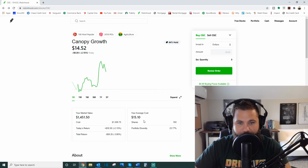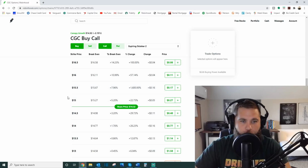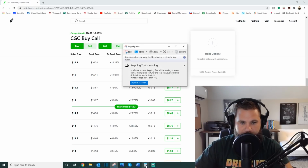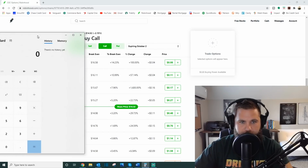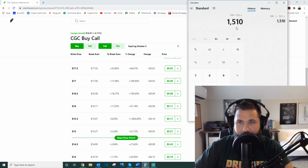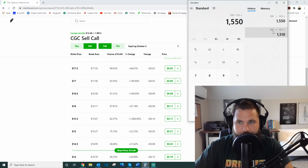So with my average cost being $15.10, I will not only be earning money on the premium, the 17 cents here, it would be $17 multiplied by 100, but I'm also going to be earning capital gains. So with my share price being here, let's do this real quick to showcase to you guys exactly how this math works. So if I have 100 shares at $15.10, which is my average cost, the total value of that is $1,510. So let's say the stock price does go up and I end up having to sell the 100 shares because the covered call gets performed, then that is going to be 100 times the $15.50 strike price, having me sell the shares at $1,550. So I made $40 in profit on capital gains.